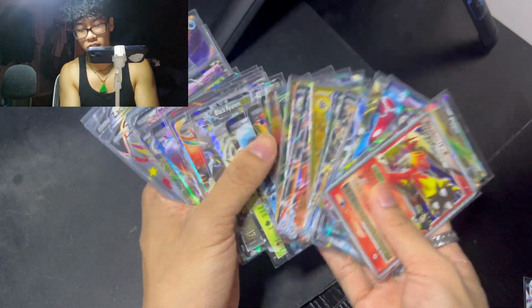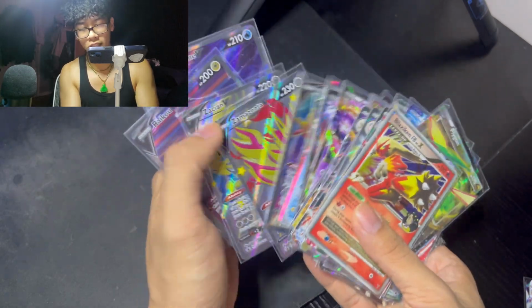Boom, look at this, look at this, look at this. All these EXs right here, all these old gen cards, look at this. And then all of a sudden the new gen cards. And that concludes my entire binder tour.